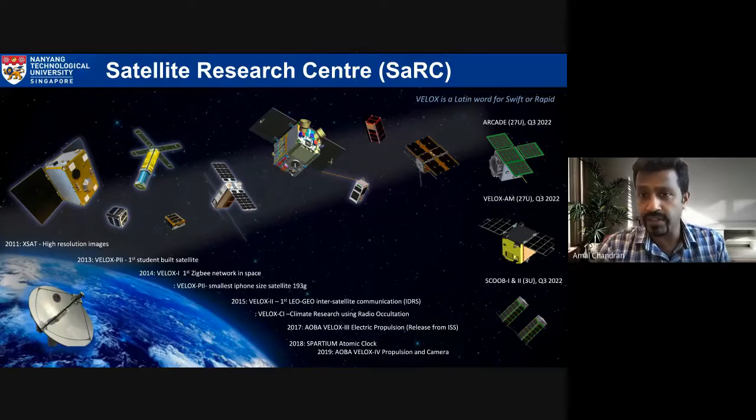We have two 27U spacecraft. 27U is at the higher end of CubeSats; these are 30 by 30 by 30 centimeter cubes. And we have two 3U satellites, similar to IdeaSat, that we are building right now.